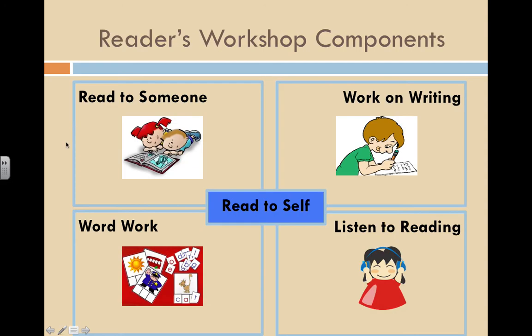Reader's Workshop has 5 main components. The first component, like I said before, was that read to self time. All students will be reading to self together to ensure that all students are focused and able to read those independent level texts. Then, when students are choosing a literacy choice, they can choose between read to someone, work on writing, word work, and listen to reading.